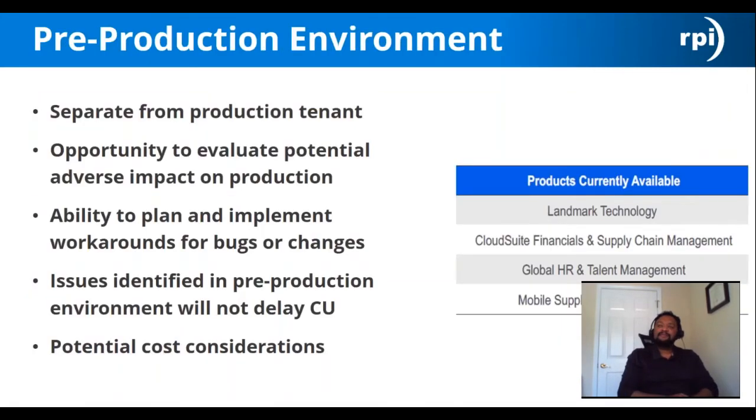There is a concept of a pre-production environment. As we understand it at RPI, it is a relatively new concept, and it can be supported for both the landmark technology, FSM, GHR, and mobile supply chain management. It actually is a separate environment from your production tenant, and what it affords you is the opportunity to evaluate a CU in advance of it being placed within your production environment.